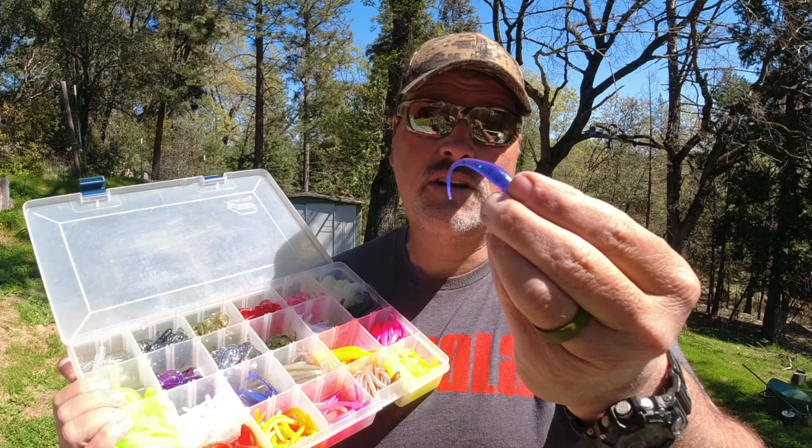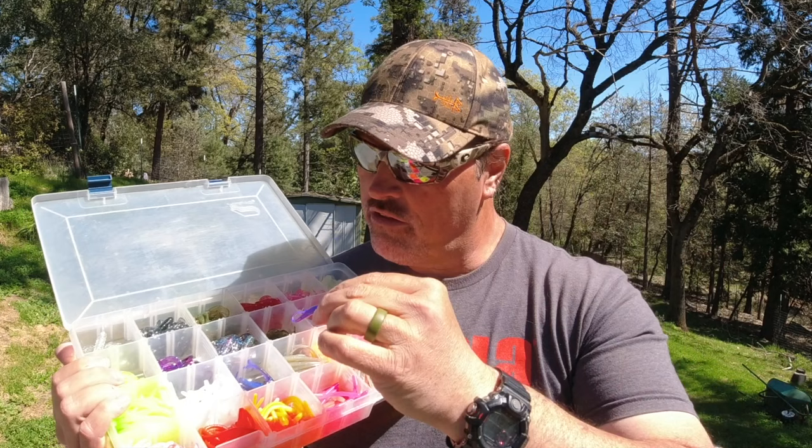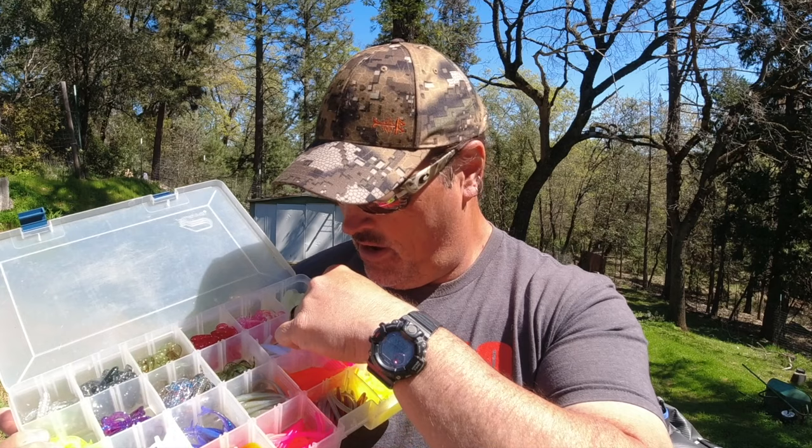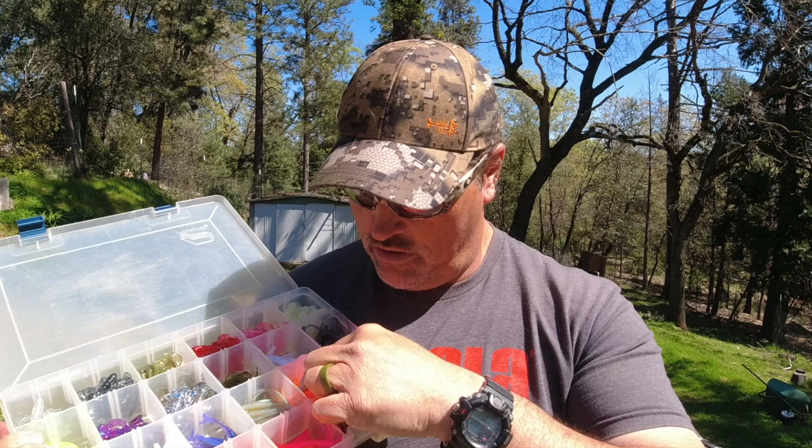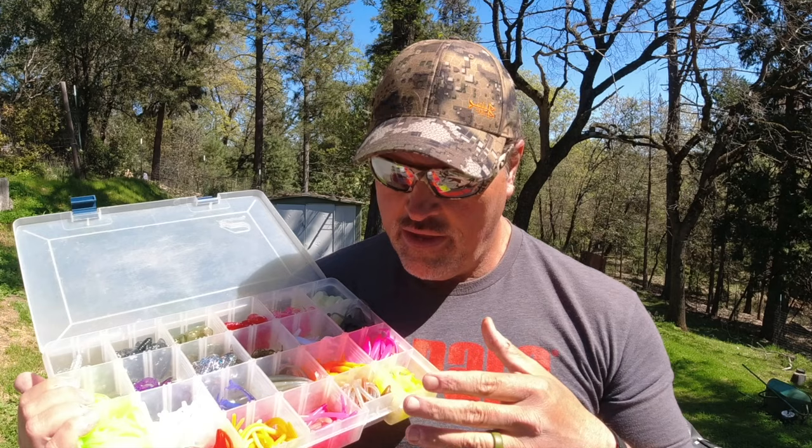Typically, I'm running the light colored stuff. That's a darker colored model there. Typically, I'm running your whites, white stuff like that. Your natural colors like this. Typically, I'm running your more bait fish colors, but there are times when the super bright stuff, the bright orange and the super bright pink is gonna pay off for you. But typically, it's the lighter colors.